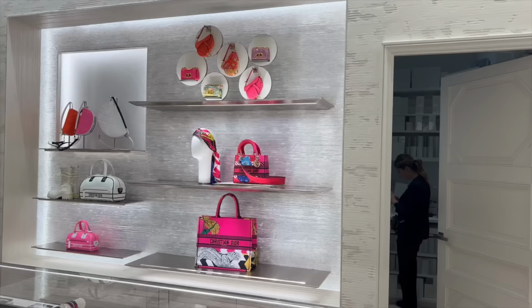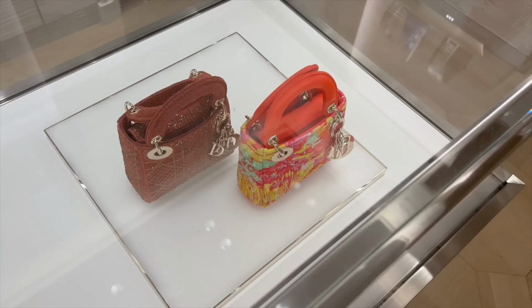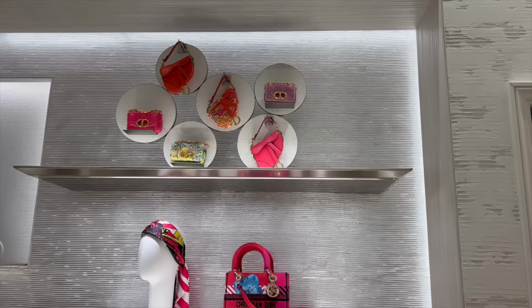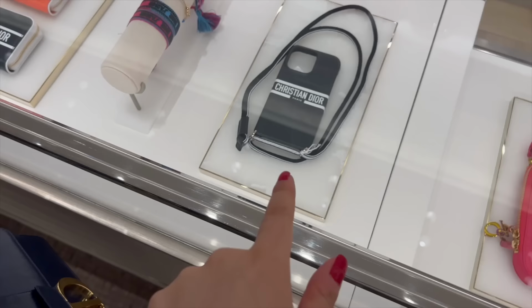Oh guys, look at these micro bags. I've never seen these before in London. Love the crystal pink. Oh, check these ones out. The orange are beautiful. Love the Lady Dior micro. By the way, the saddle comes in the exact same embellished print. Check out the phone case. By the way, I'm still looking for a cute phone case for my iPhone.